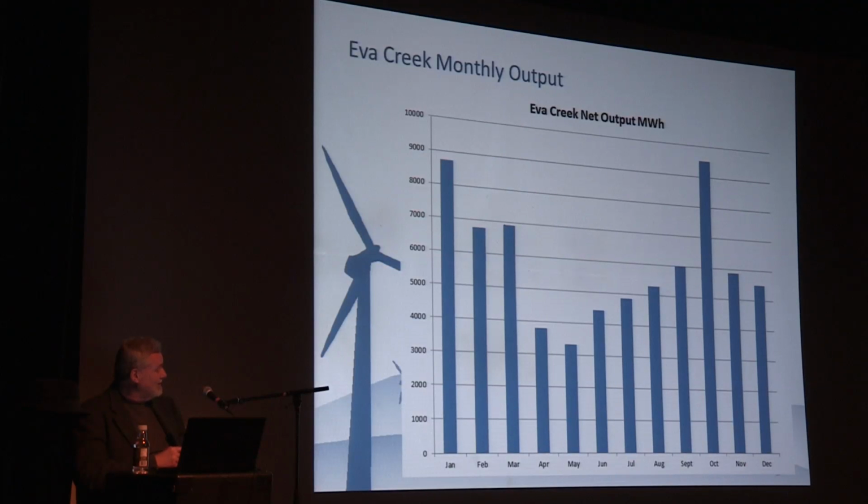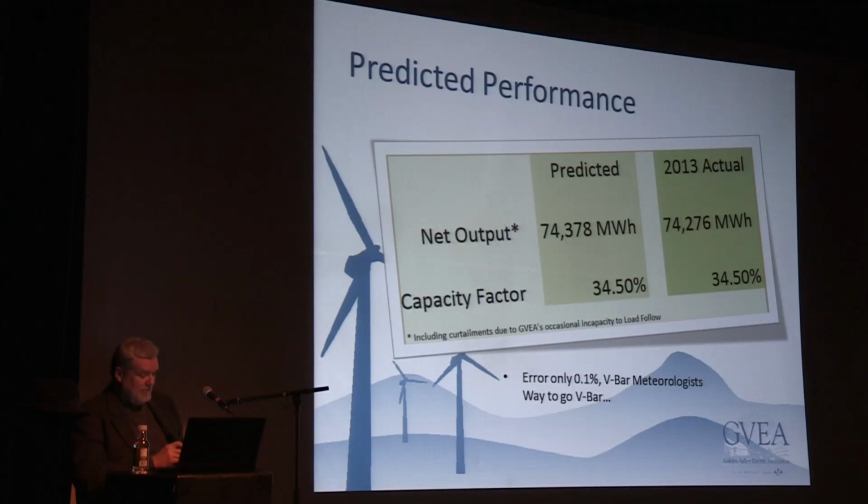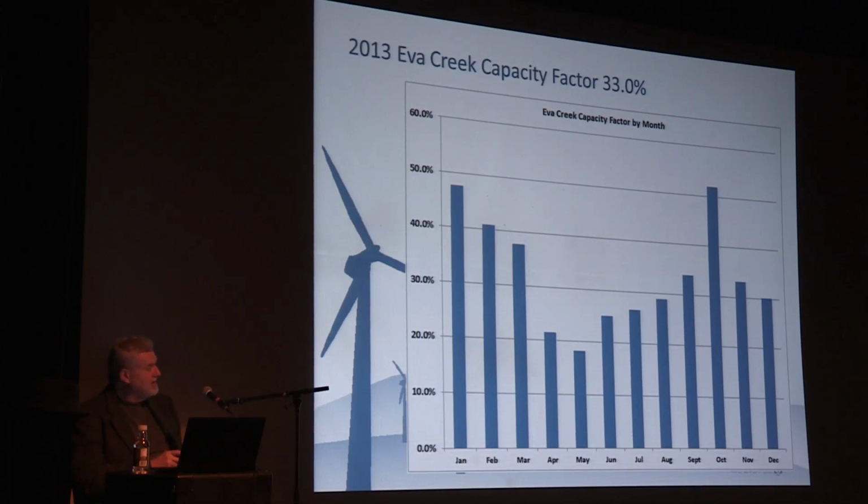Net output in megawatt hours, we can see our low month in May and our extremely high month in October. Capacity factor, of course, really is just a different view of the output. Well, actually, I should look at that a little more. We were predicted this sinusoidal type curve, and it means that October was really an exceptional month. It had a lot of output that month, and more than we would have expected. So we would expect to have shaved that off, in here somewhere, and we would have expected November and December to have been higher up.